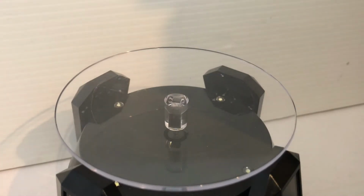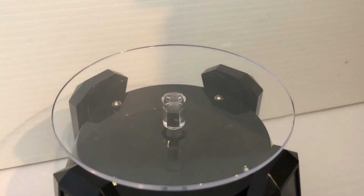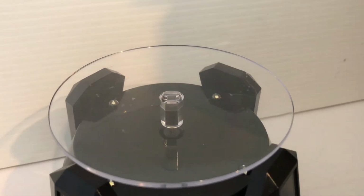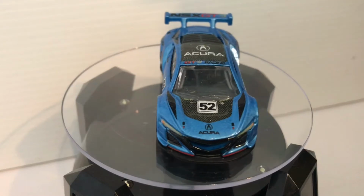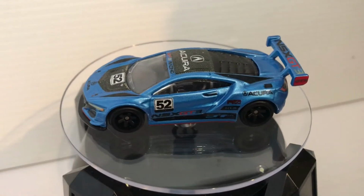Now, at number 15 is from Circuit Legends. I really hope this is Circuit Legends. Was that Circuit Legends? Open Track. Open Track. See, I get those two mixed up all the time. But it is the Acura NSX. Now this is all the way up where it is because it is just so damn cool.